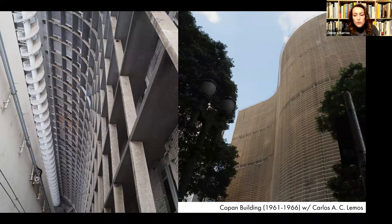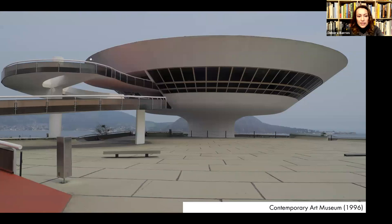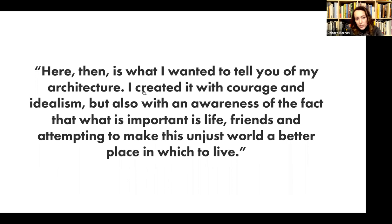The Copan building has a zip code of its own, has over 1,000 apartments that vary from studios to 4-bedroom apartments. Through the Comomo, we get to visit one of the apartments through the niece of one of my former professors who lives there. So that's fun as well. This is also a building that's iconic. We added it to the tour in the city of Niterói next to Rio, one of the later works of Niemeyer from 1996. And then I'll leave you with the Niemeyer portion of our highlights tour today.